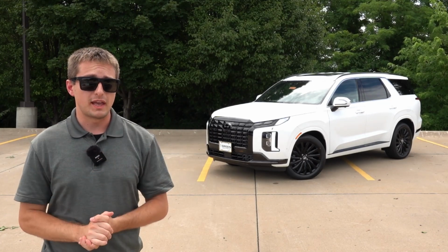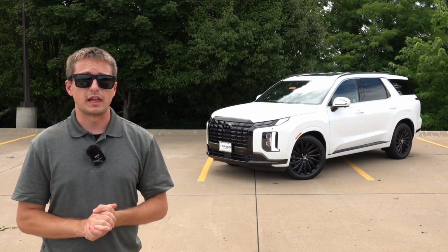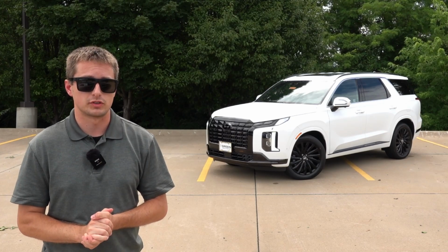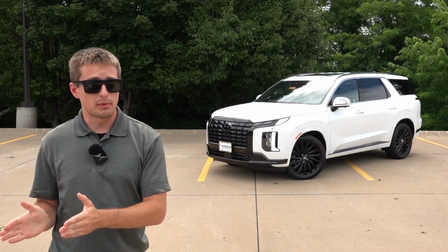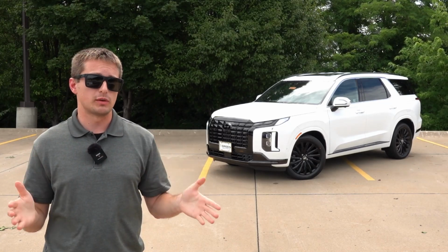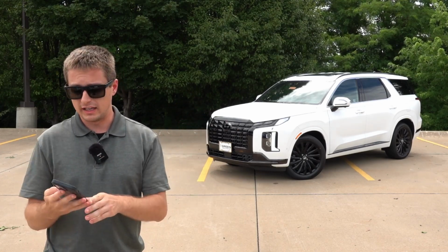But there are going to be actually a couple key feature and packaging changes within the trim lineup that may actually impact which Palisade you might be interested in purchasing for yourself, and may actually impact whether or not you want a 2024 or an upcoming 2025. So make sure you guys stay tuned. I will cover the exact trim level and packaging changes, as well as the exact pricing changes here in this video.